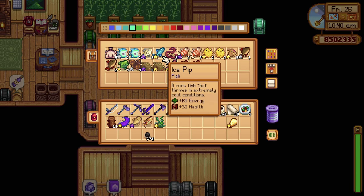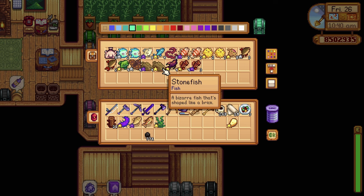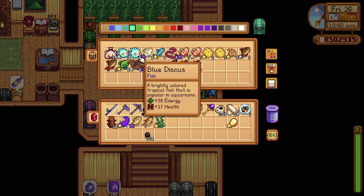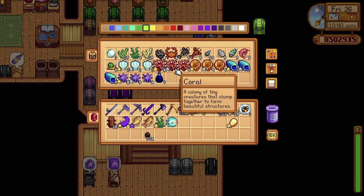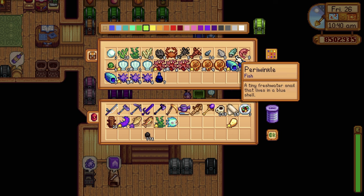Now, one of the next ones we can do is going to be more tropical, like all of these fish. So let's see, what might be a good one to do here? The blue discus are actually pretty easy to find, so I think I'm going to take a blue discus. Then the next one, we could do a crayfish, a periwinkle, or a snail. Now, all of that stuff you get in the little crab pots. So I think periwinkle was pretty easy to find. So I'm going to take a periwinkle.